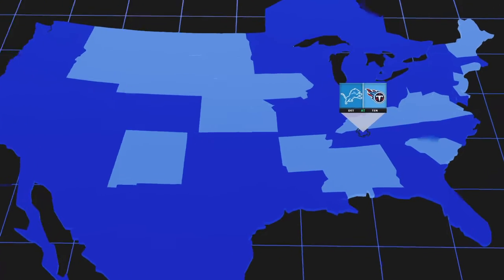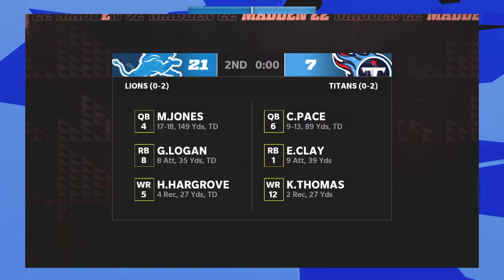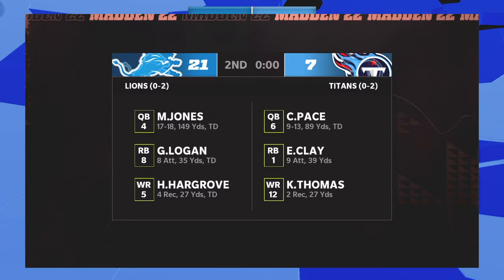Next, we'll stay in the AFC South as we fly through Kentucky and on down to Nashville to check on the Tennessee Titans. And that one's at halftime with the visiting Lions out on top. Mac Jones, a touchdown pass in that first half.